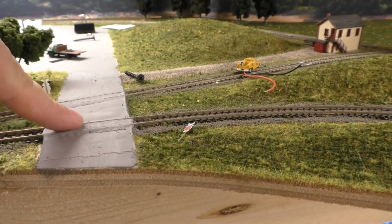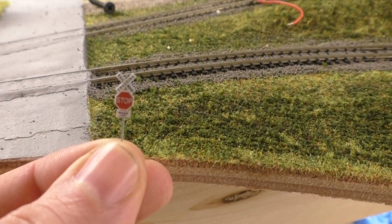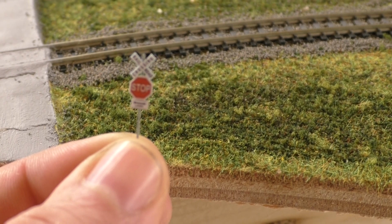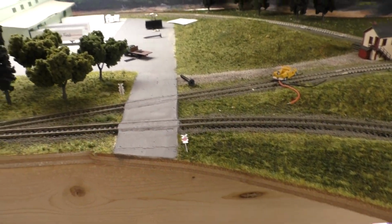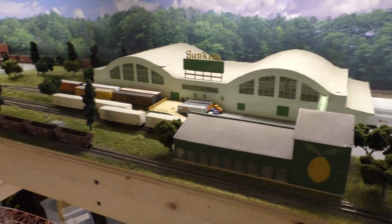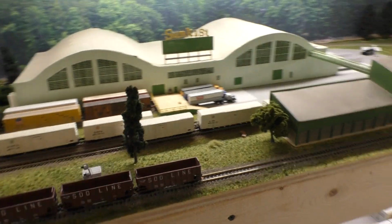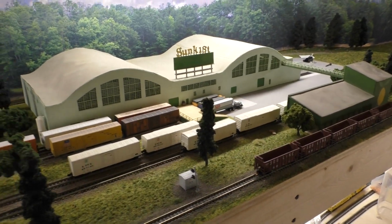With the crossing right here, since this is an industry one, I have, whoopsies, these little signs for the crossbuck with the stop sign, if I can get it to focus. So just so that it adds a little bit more in-depth detail of not actually having a gate or anything like that. I've gotten the scenery done for the most part in Cannondale. We'll go through that. So here's my sun-kissed plant. And I just have these cars just because they were my test cars, so they're just sitting out.